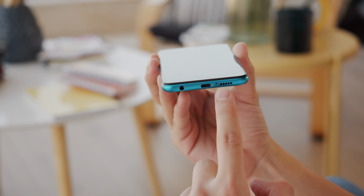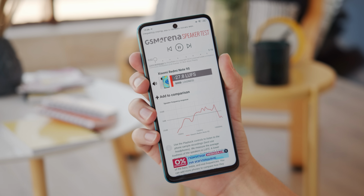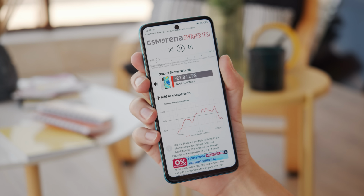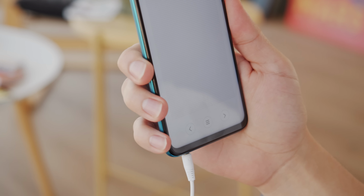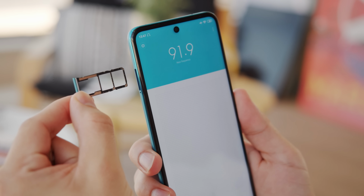For audio, the Note 9S has a single bottom-firing loudspeaker. It's loud with a score of good in our tests, and its mids sound nice, but bass is lacking. Unlike many trendy smartphones, the Note 9S has a 3.5mm jack for headphones, and we're glad. And it's also nice to see expandable storage here, on top of the 64 or 128 gigs built in.